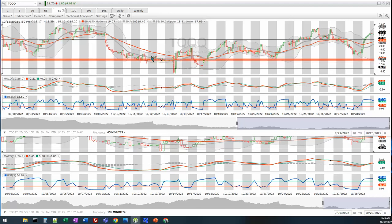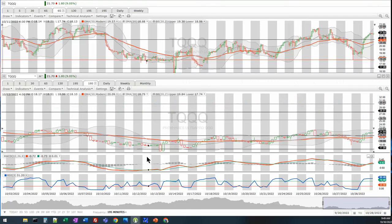Here's what I meant when I said you now have a potential for a V bounce, because we have just been falling and falling and falling, and it's trying to consolidate. Fall 500 points in pre-market, bounce up plus 800-something points, almost a 1500 point swing. I'm not surprised, because we've been falling and falling.